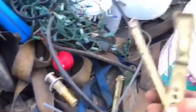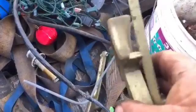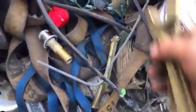I loaded them up and then I unloaded them earlier. I use piano pedals. That's solid brass right there.